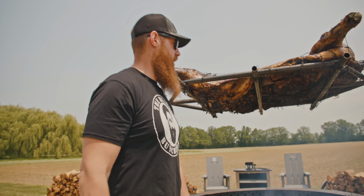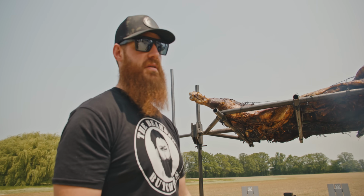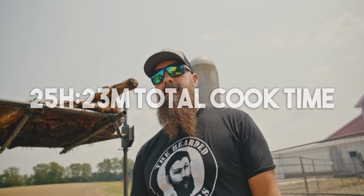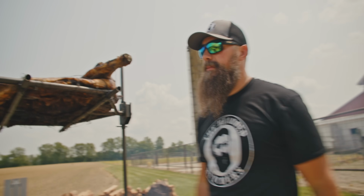We're going to use the loader to pick it up, get it off the fire, let it rest before we get started cutting into it. We should mention we're 25 hours and 23 minutes into the total cook. So 25 hours and 23 minutes.